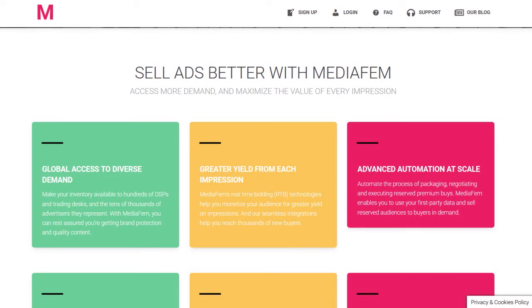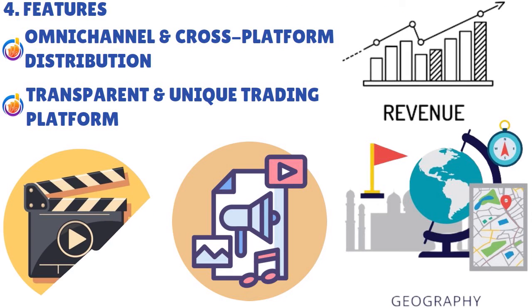So remember, MediaFem is a sell-side ad technology company providing holistic demand management and intermediation solutions for publishers. By integrating ad serving for display, mobile, video, header wrapper capabilities, and upstream functionality into one holistic stack, what they have done is establish a new standard for selling inventory to programmatic buyers.